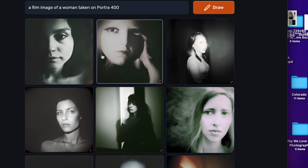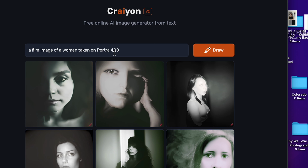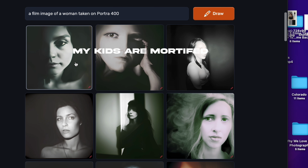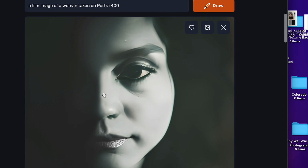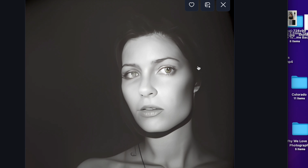Unfortunately, my first impression of these images is they're all mostly black and white. It looks like for whatever reason Crayon didn't understand the assignment. That being said, some of these images are rather good. That's not too bad. This one is actually really nice. Not a lot of detail on these images, but they do look okay.